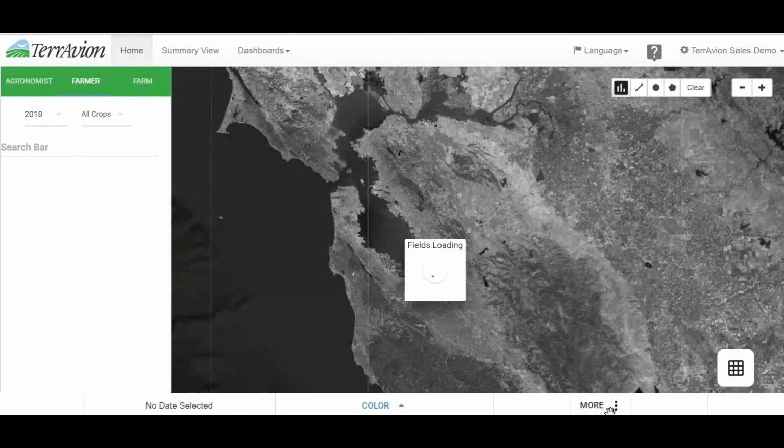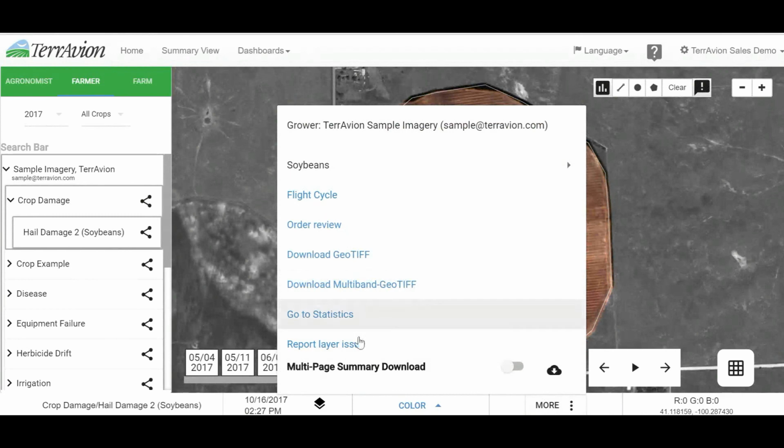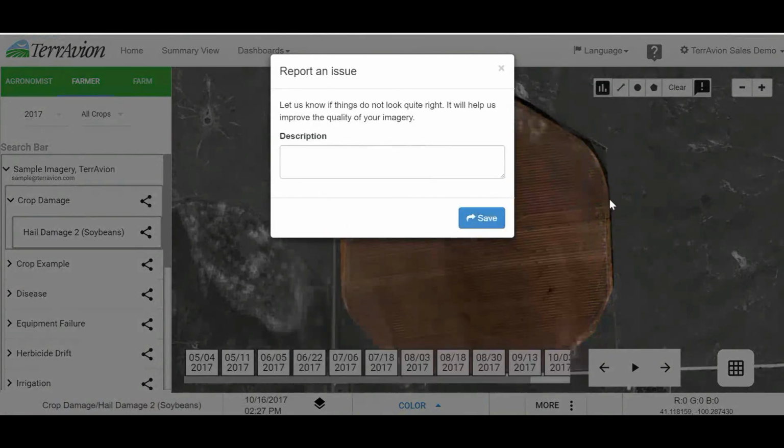The last thing on this more menu here would be the report a layer issue. So if you notice anything wrong with any of your imagery, use this tool and give a brief description of what you see that looks to be off. If you click save, it'll be sent to us, and the TerrAvion team will assign it to the appropriate member of our team who will handle it in a timely manner.